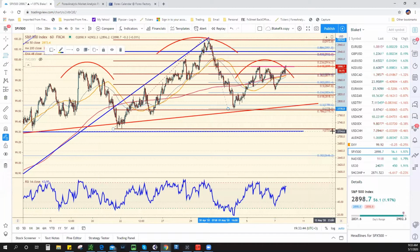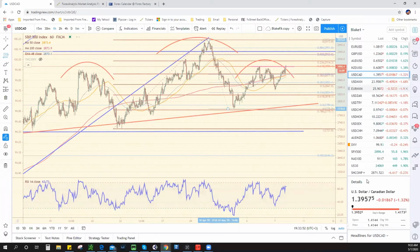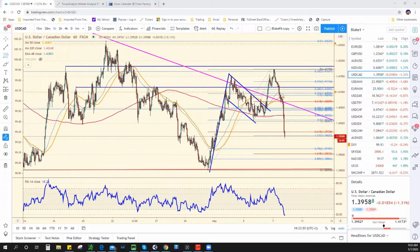So yeah, these moves today are pretty outsized. You look at the dollar Canadian, that's a 200 pip move lower. You can hear some of the guys from my office. I don't know if you can hear them. Everybody's just kind of dumbfounded.